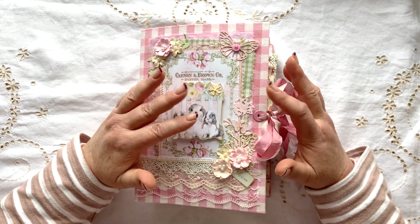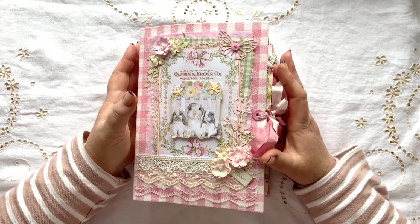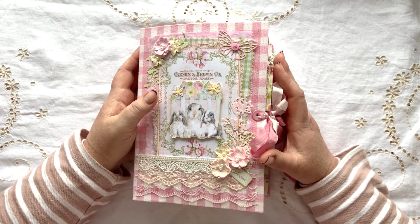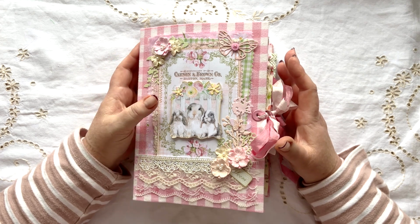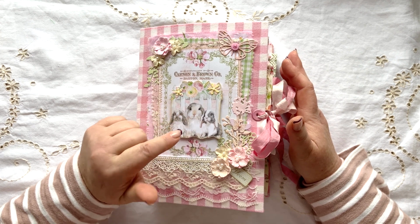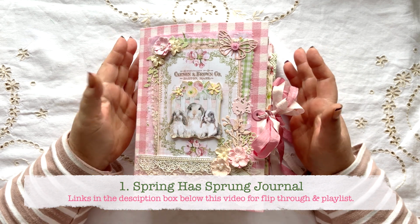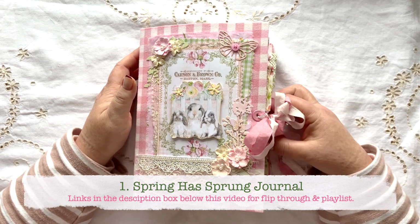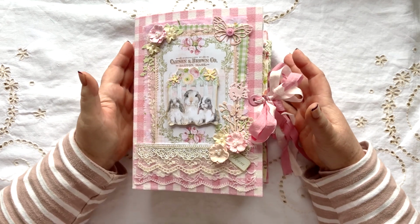The first one I have here, and the first of my little chickens that I've pulled at my heartstrings to part with. Honestly, it really has, but I know that I must do it, and I have said I would, so I am. My first little chicken is one that I did with my Spring Has Sprung kit. This is the one with all the bunnies. And I love them all, but there's only so many that you can hang on to. So this is the Spring Has Sprung journal, I'm going to call this one.